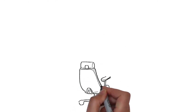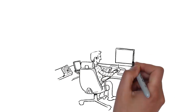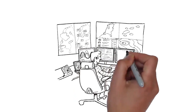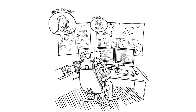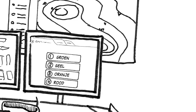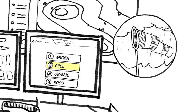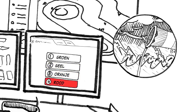The Water Management Centre, the Netherlands, which forms part of the Directorate General for Public Waterworks and Water Management, Rijkswaterstaat, monitors the weather around the clock to determine whether and when storms can occur. And we alert water managers well in advance so that they can take measures to prevent flooding. We use colour codes to indicate the anticipated water levels. Green indicates that no special circumstances are expected, while red indicates a serious, exceptional situation.